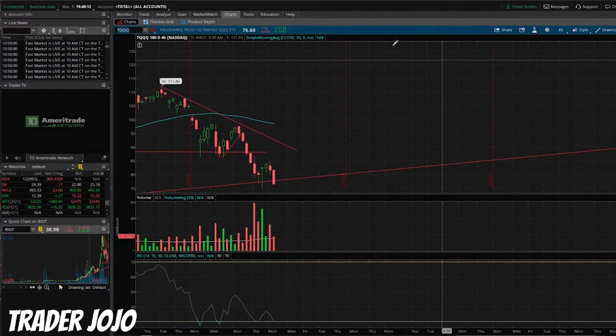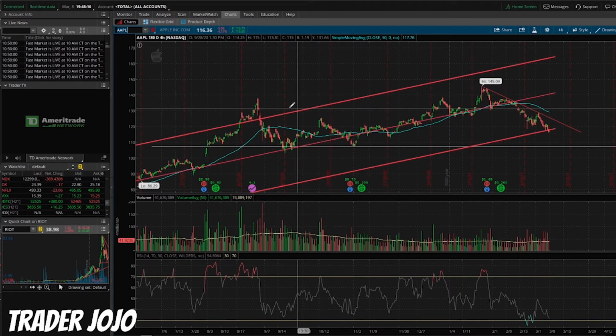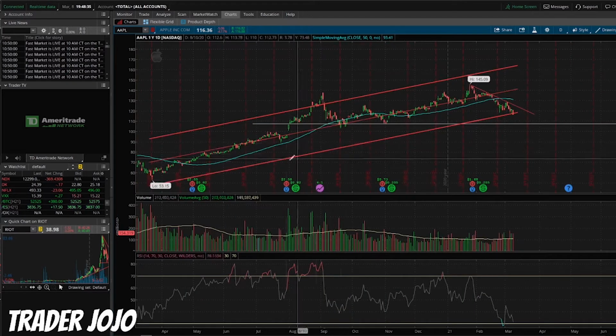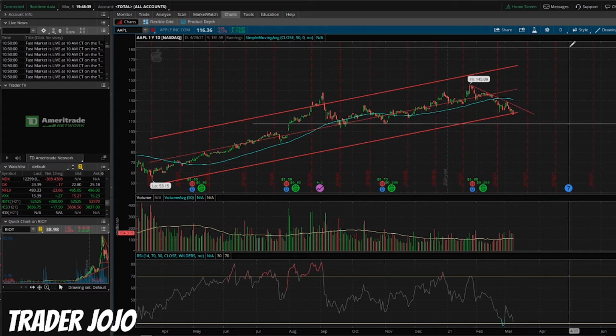So right now, what's on my buy radar? Well, let's go through them. First up, Apple. Fantastic company, right? I loathe them. I hate Apple as a consumer because they have a monopoly on everything. But I love Apple as an investor because they make lots of money. Apple on the day chart. You can see that on the long-term regression, Apple's actually bouncing off.